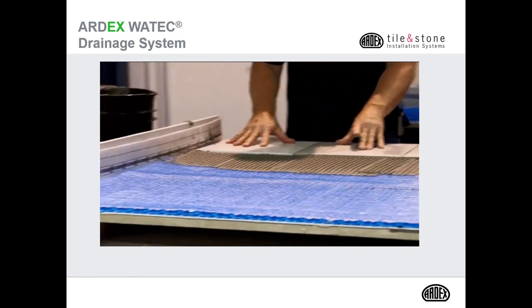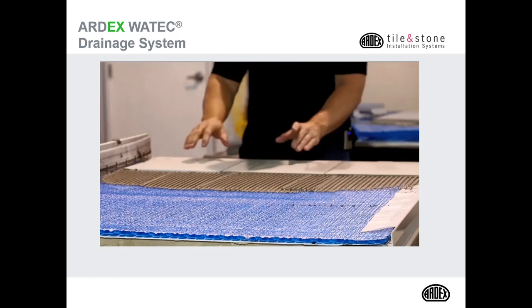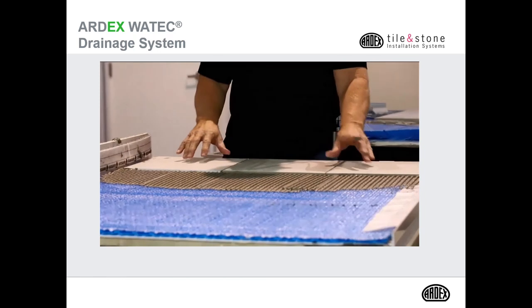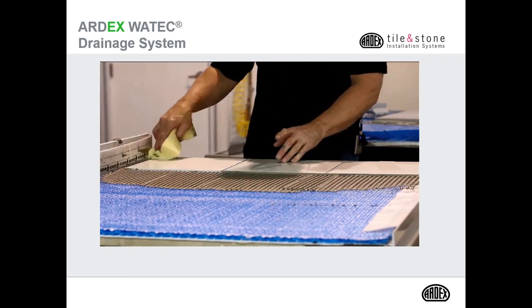With a straight lay installation like this using 12 by 12 tiles, we can use the ARDEX FL high performance cement based grout. We would want to ensure that all of our joints are clean and free of any mortar.